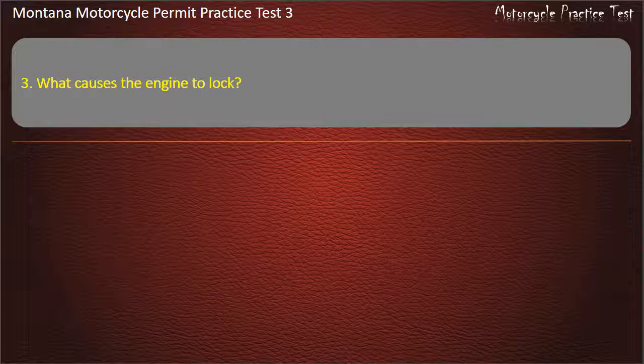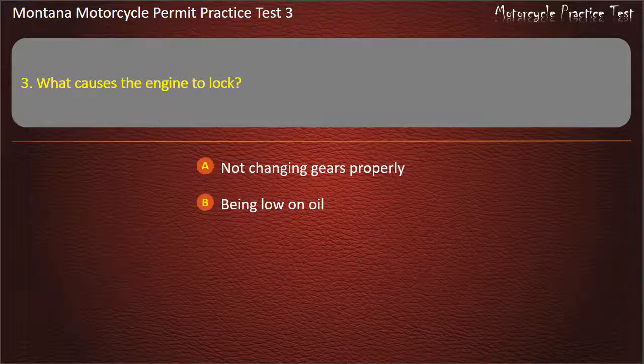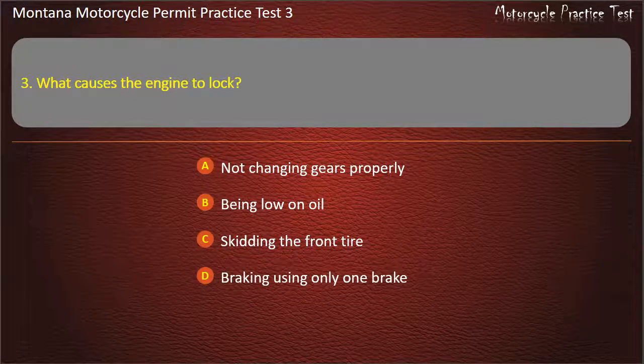Question 3. What causes the engine to lock? Not changing gears properly, being low on oil, skidding the front tire, braking using only one brake. Answer. Being low on oil.